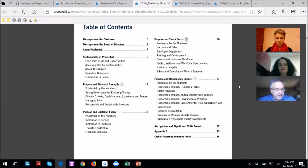What I also want to comment is it's great to see the wealth of information, and you just see in the table of contents, there's so much here that can actually be put in 40 pages, and that is quite a task. I'm sure Suzanne was probably pulling your hair out trying to do that, but that is actually a great accomplishment.